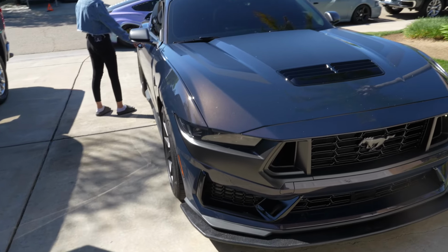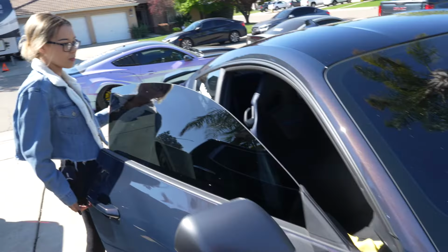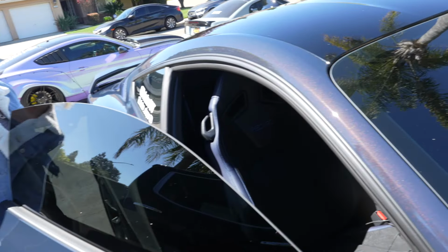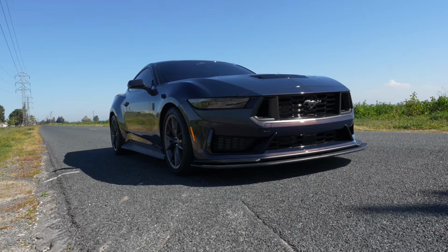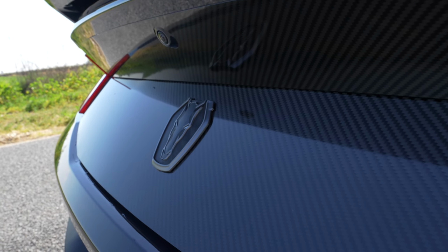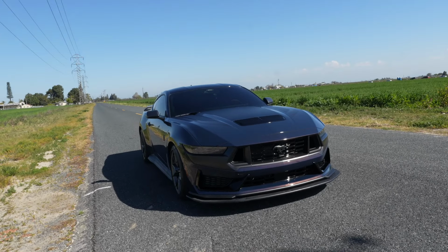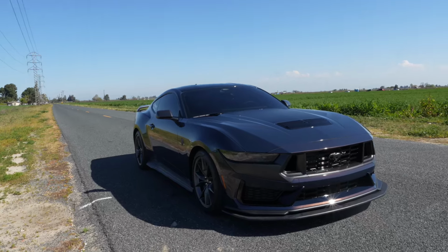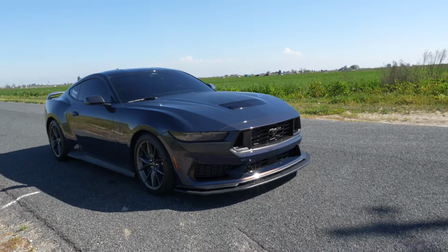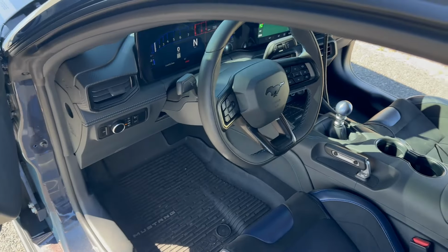Alright, so not only is this the first S650 with the vertical doors, however, this is going to go ahead and be the first, and obviously see what you guys saw in the beginning of the video. So let's go ahead and be the first ever S650 with vertical doors to do a burnout with the doors open. Alright, so we have it straight over there. We're going to go ahead and actually hop into the Dark Horse now.